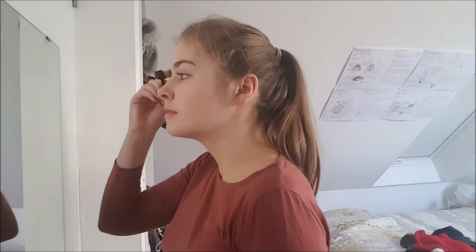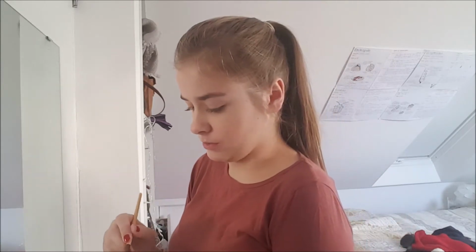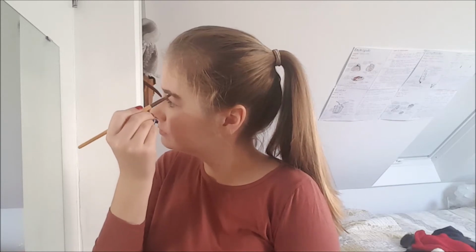I need to brush my eyebrows first though. And I'm running out of memory on my phone. This is also great. Okay, eyebrows are very, very quickly and probably slightly unevenly done, but they are done. So now, quick bit of mascara, and then I'm opening my advent calendar.